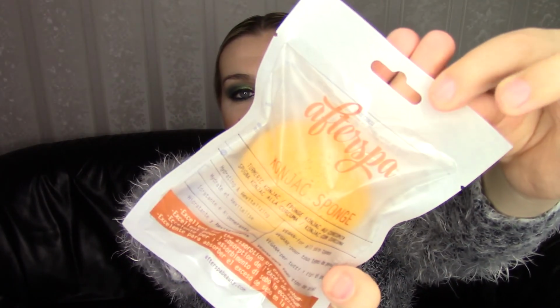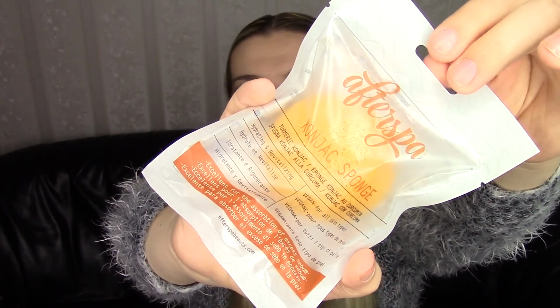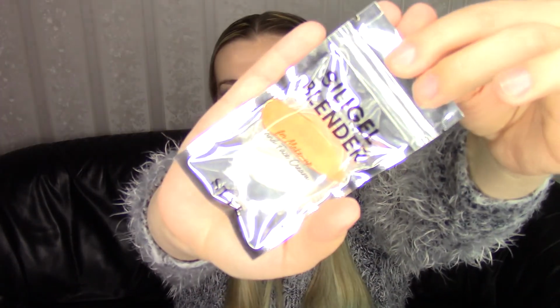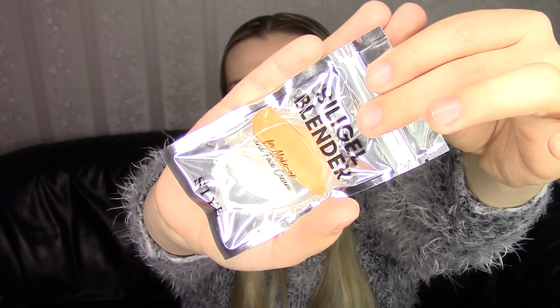Then next to that is this fella right here, and this is the After Spa Cognac Sponge. It looks like that, as you can see, brand new in the packaging. I'm not going to open it clearly, but this is the third item. Then we're going to move on to the fourth item, which is this fella, and this is the Silicone Gel Blender. This is what that fella looks like.